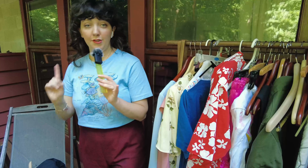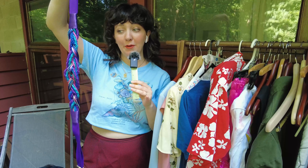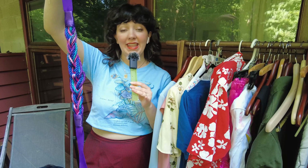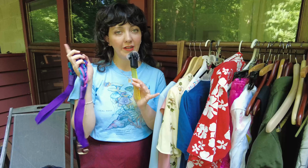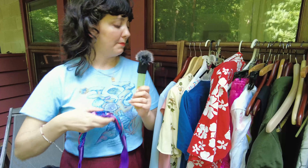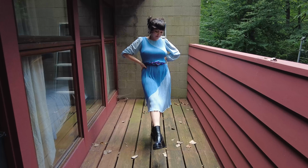I love. Suze also sent along some accessories, including this statement belt. When I pulled this out, I was like, yeah, this is saying something. I love the knots, I love the beads. Almost has a bit of a Mardi Gras color palette. And I actually wore this with my blue dress that I showed earlier to give it a little bit of shape. And then it almost just peeks out at the bottom.